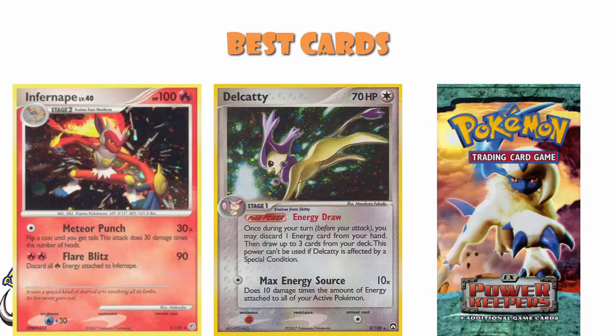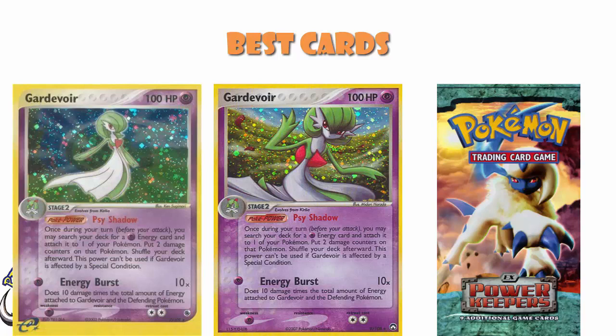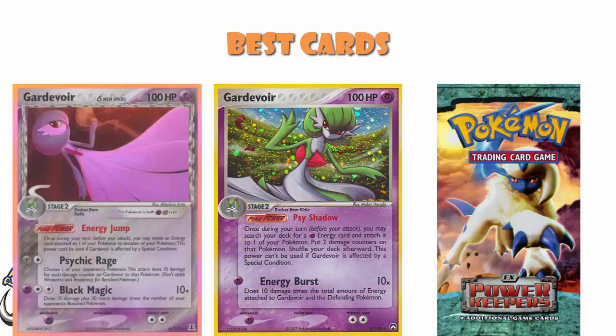We did see a reprint of Gardevoir as well, and Gardevoir, its time had passed a little bit. The Gardevoir with which Jason Klaczynski won the World Championships in 2008 wasn't this one, but it was still that really cool Gardevoir that let you attach a Psychic Energy from your hand to one of your Pokemon and put 2 damage counters on it. And it still comboed really, really nicely with the Gardevoir from Delta Species that for 2 energy chose one of your opponent's Pokemon and did 10 damage for each damage counter on Gardevoir to that Pokemon. So there was still a very, very cool combo there.